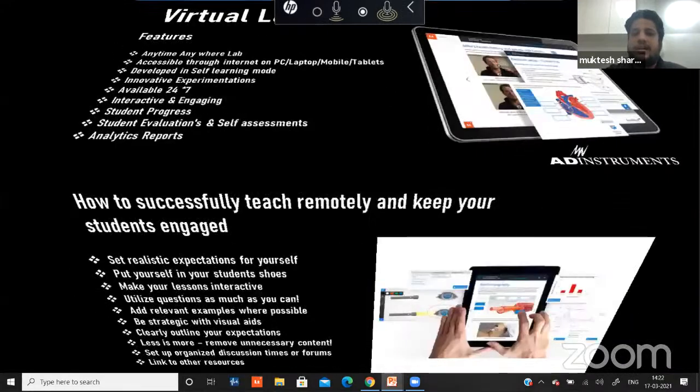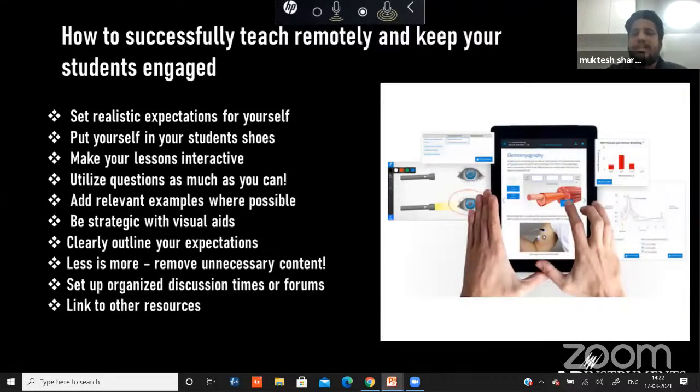So these are some methods in which we can teach remotely and keep students engaged, because the main drawback of teaching online is making students available. Right now, I am presenting my details to you. I'm presenting the data, or some techniques, to you. We have a number of participants over here, where we don't know how many are engaged, right?